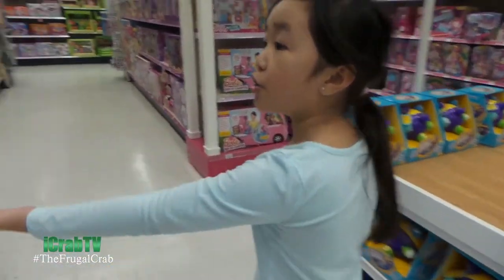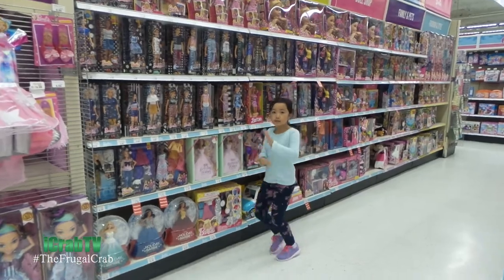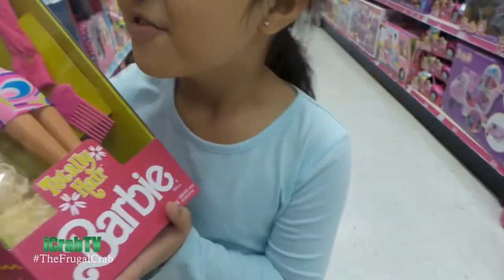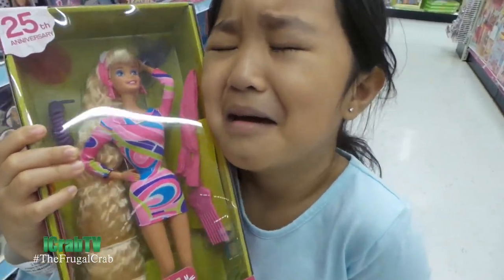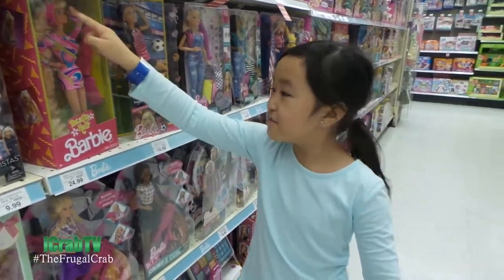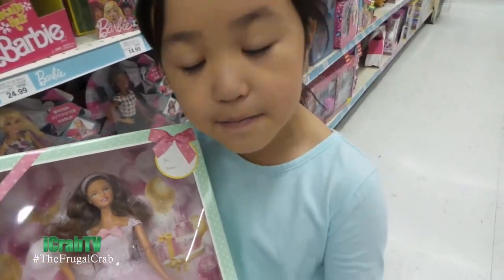This is what you call a Barbie collection. I want to get a Barbie. Look how long I want this, but it's $24. Well, I'll name her Rapunzel if I can get this. Look how long her hair is. I always wanted these on my birthday. It's like a Barbie and you put her on the cake or something.